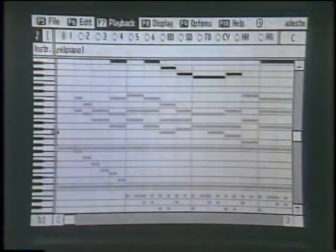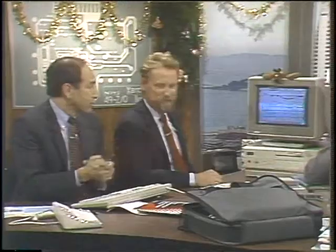This is Christmas music. Keyboard on the left. All the notes you play, you put them in there. All the different voices and so on. Very nice. Lets you do music on a PC for $245.